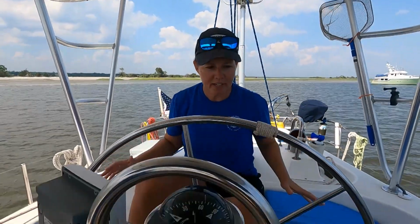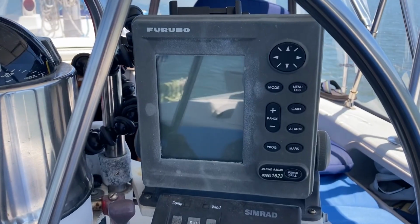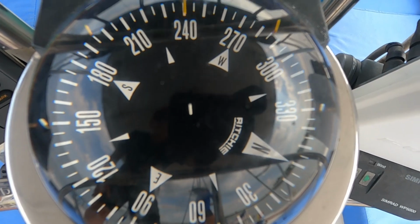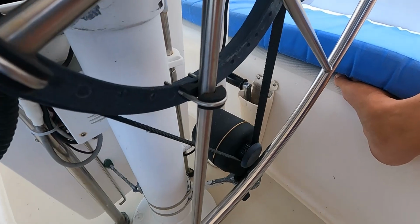This is where all the driving happens. The chart plotter. We've got a VHF radio. This is the radar. I use the compass a lot. It's a nice old school instrument and it's wonderful. Speaking of old school, we do have Autopilot on this boat, but I'm pretty sure it's older than the boat. It's from about the 1800s. It's this belt-driven Autopilot. It works great.